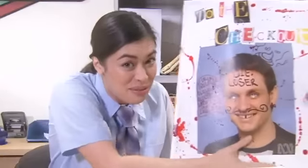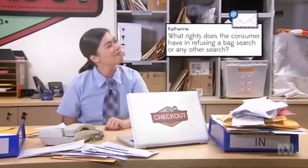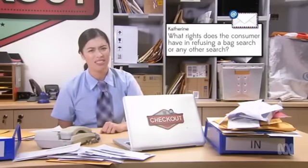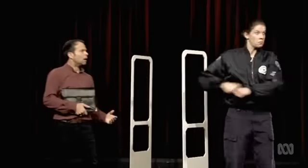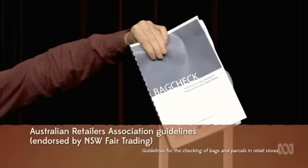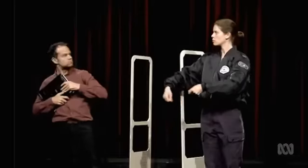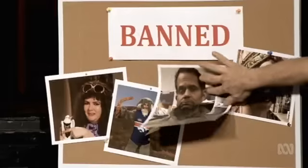Hello. Each week on the checkout, we get sent hundreds of letters, emails, and the occasional gift from a secret admirer. But many of you have been asking about bag searches in shops. What rights does the consumer have in refusing a bag search or any other search? Well, it's true that according to these guidelines, retailers can set conditions of entry for their stores. So, if they're clearly displaying a sign like this, then they have the right to ask you to open your bag for a search. If you refuse, they can ask you to leave the shop and not return.